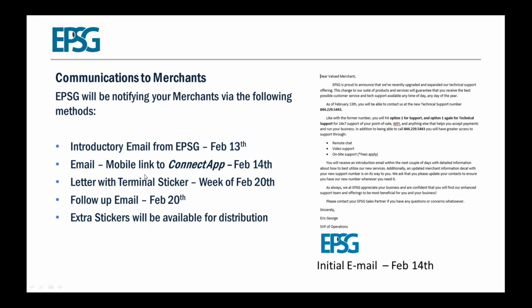We also sent an email out with a link to the application for their mobile device, as well as a username and password that they would use with this application to be able to connect to the new tech support team. We're also sending out a letter which looks much like this email, but will also have a terminal sticker with an updated support phone number that a merchant can affix to the side of their machine, so they'll always have the new support number at hand.